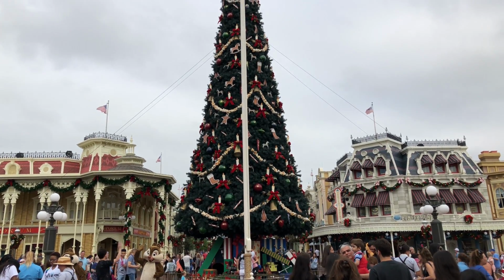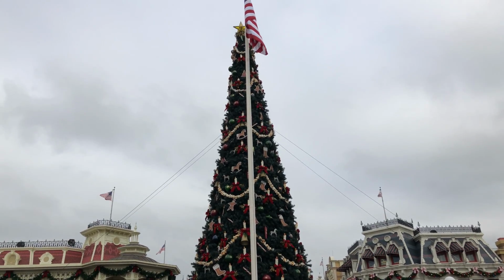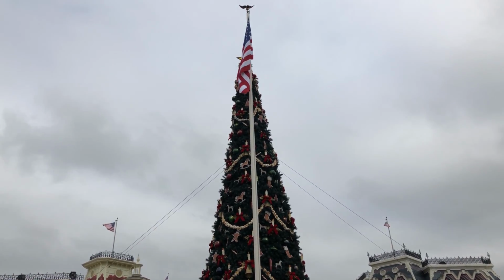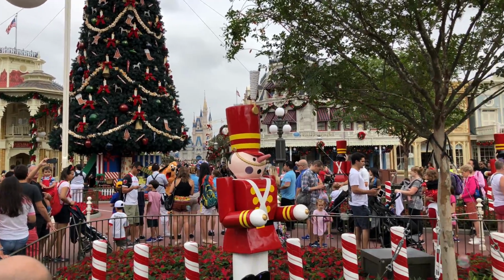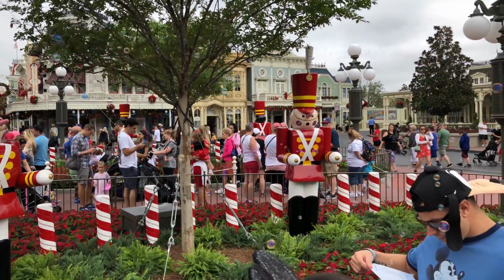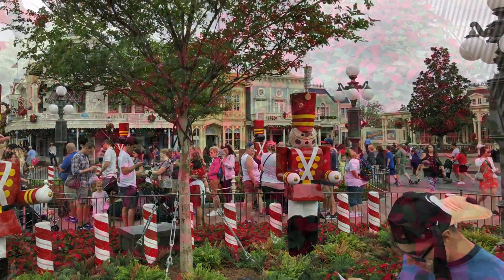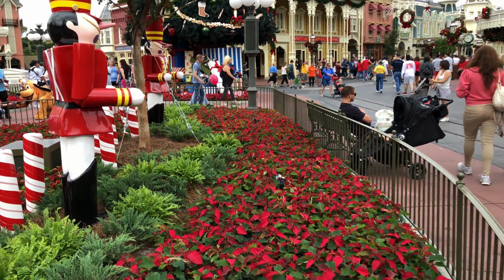And here's a really good shot of the Christmas tree with, of course, the American flagpole in front of it. There you can see another great shot of the toy soldier, the castle, and the tree. And somebody's blowing some bubbles here, which adds to the fun. And there you can see some of the plants and the planter around the toy soldiers.